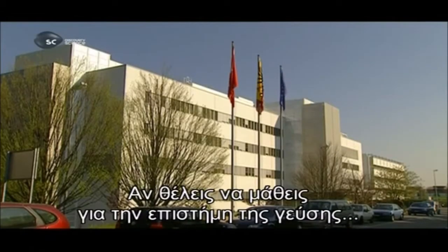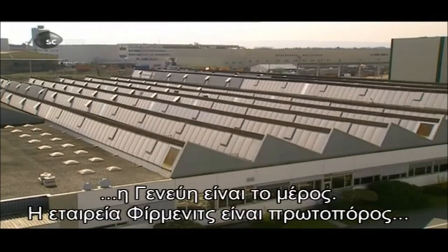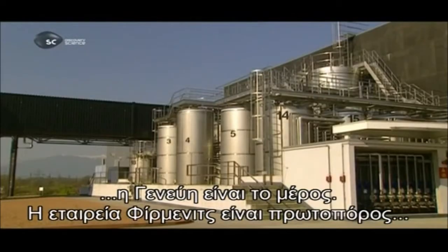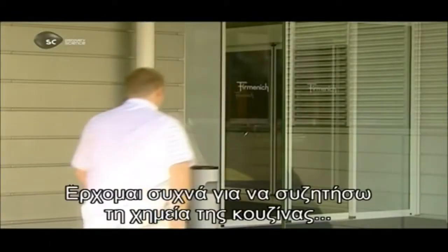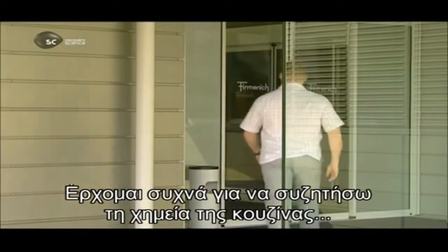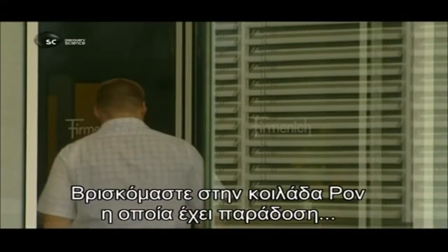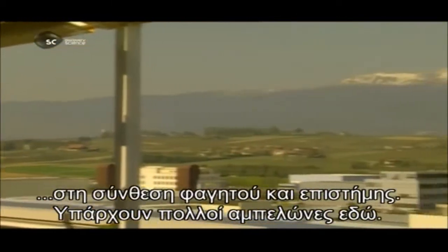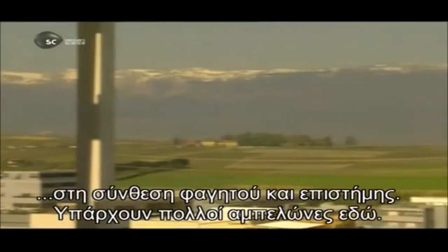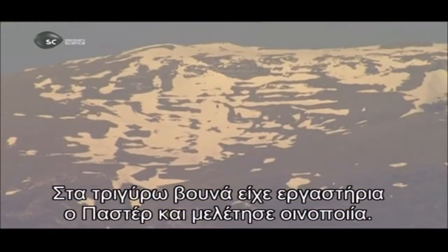If you want to find out about the science of flavour, this is one of the best places to come, Geneva. This is Firmenich, one of the world's leading manufacturers of synthetic flavours. I visit whenever I can to discuss kitchen chemistry with the scientists here. We're in the Rhone Valley, a place with a long tradition of synthesising food and science. The valley's full of vineyards. In the nearby Jura Mountains, Louis Pasteur had labs and studied winemaking.